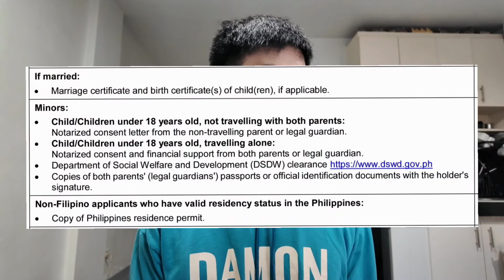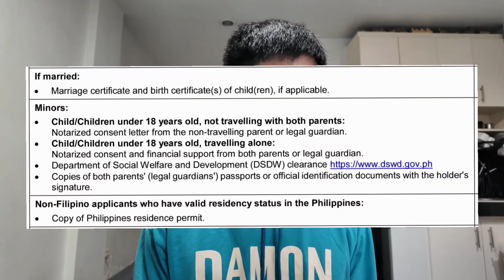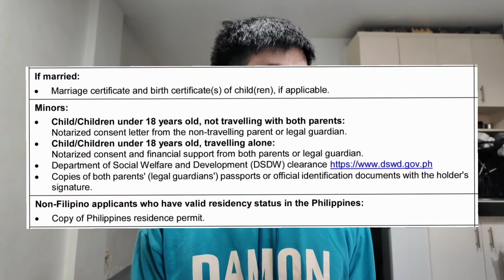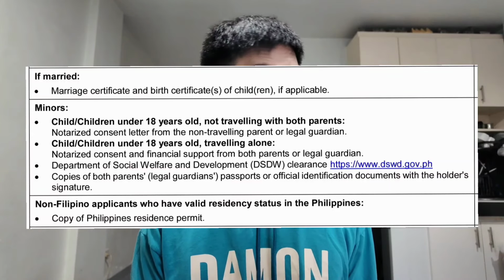Ngayon, meron din mga additional requirements if you're married or if you're still a minor. So, kung married ka, you have to submit a marriage certificate and the birth certificates of your children, if applicable. And if you're a minor, children under 18 years old and not traveling with both parents, then you will have to pass a notarized consent letter from the non-traveling parent or legal guardian.